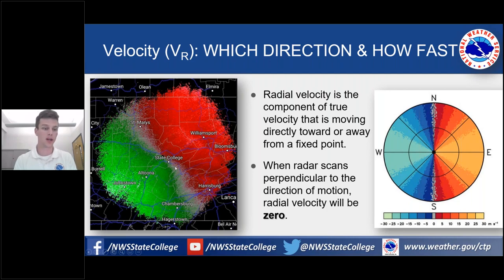Okay, and these grays right here, when the radar scans basically up towards St. Mary's, we said the winds are moving from southwest to northeast, so it's perpendicular, so it's not going to measure any velocity component in this particular spot, okay? But it's going to measure the true velocity, say, up towards Williamsport or down towards Johnstown.